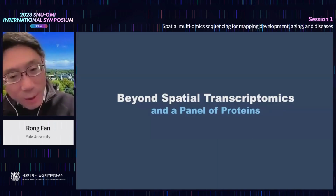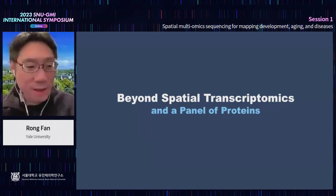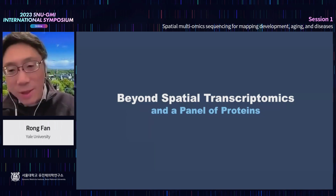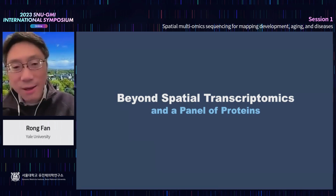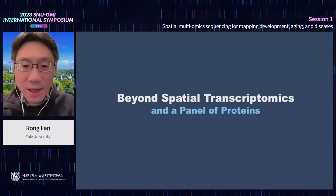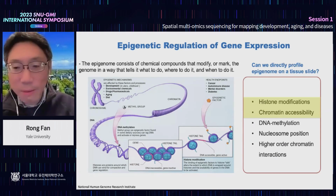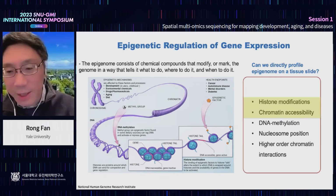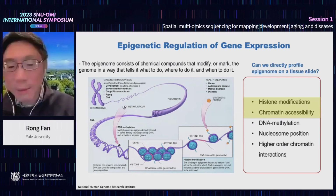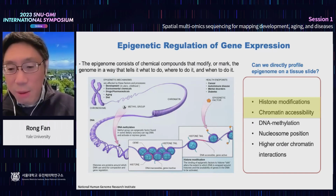From the very beginning, when I started to think about and develop this technology, I was telling myself and my group very clearly: we're not inventing another spatial gene expression or spatial transcriptome technology. Instead, I believe our in-tissue barcoding approach is very versatile. You can do many other things. In particular, you can look into epigenetic mechanisms spatially, spot by spot across the entire tissue area. We decided to look at the first two epigenetic mechanisms. One is specific histone modification. The second is global chromatin accessibility.